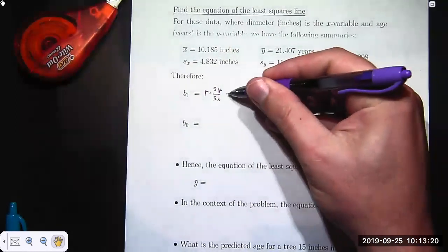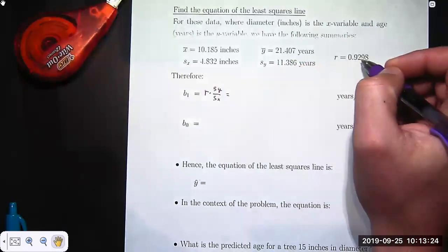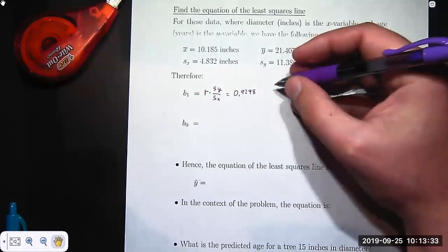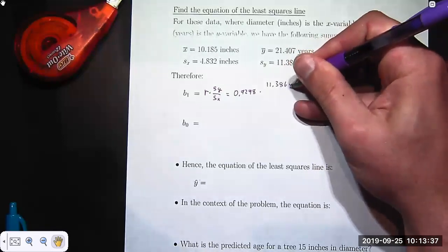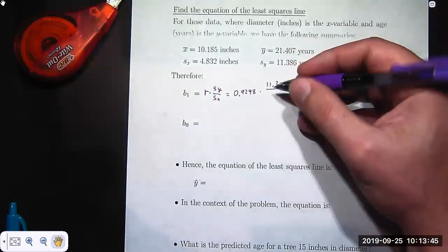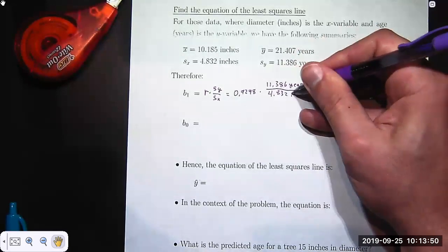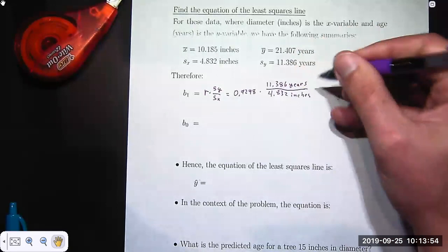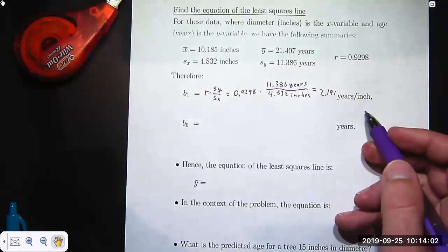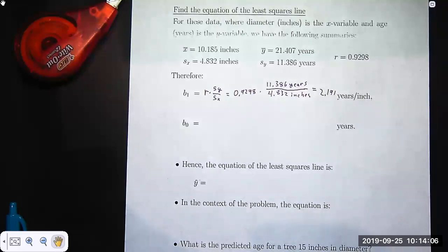And then we do a little bit of a scavenger hunt here. r is 0.9298. And then s sub y was up here, it's 11.386 years. I write the units down so you can see what the units are for b1. And s sub x is 4.832 inches. So when you calculate that out, you get 2.191 years per inch. That's the units on that. All right, any questions with that? It's pretty straightforward as long as you have that formula there.